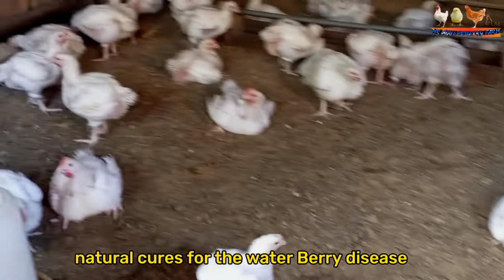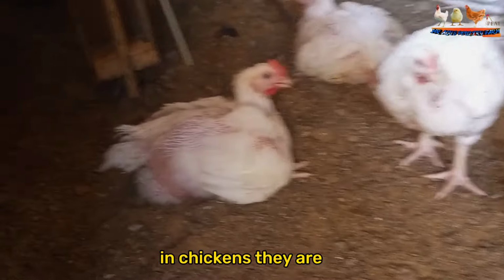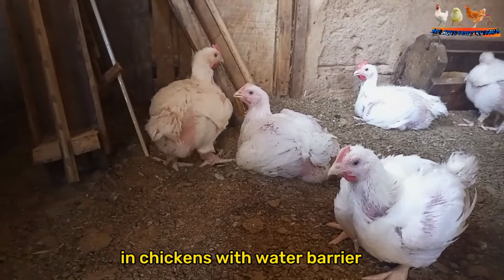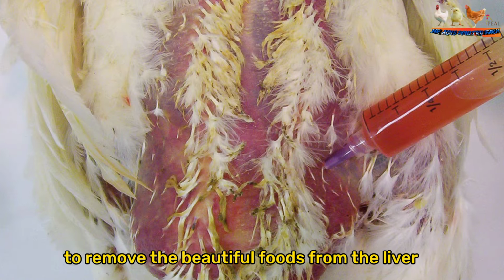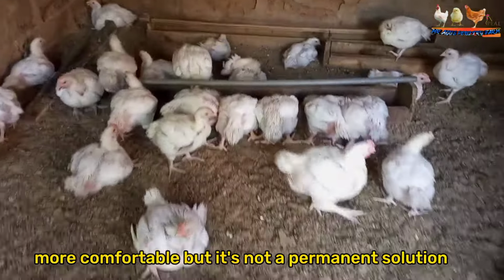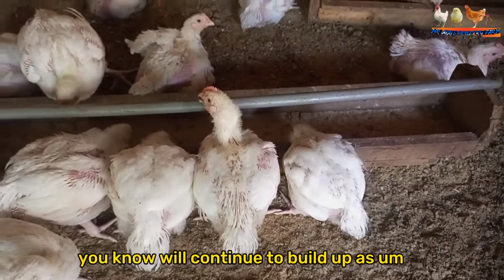Number one is draining waterbelly in a chicken. When you call your veterinarian about waterbelly in chickens, they are likely to tell you that you can drain the fluid from the swollen abdomen in chickens with waterbelly. They can use a needle and syringe to remove the buildup of fluids from the liver. Just keep in mind that this will make the bird more comfortable, but it's not a permanent solution. It must also be repeated as the fluid will continue to build up.